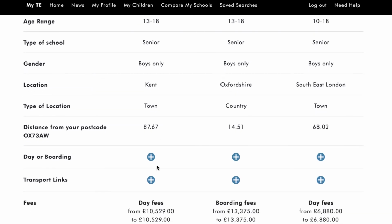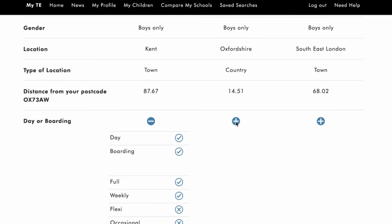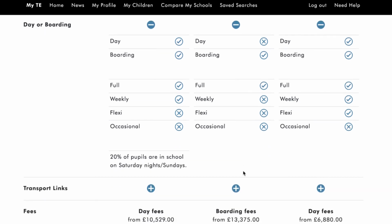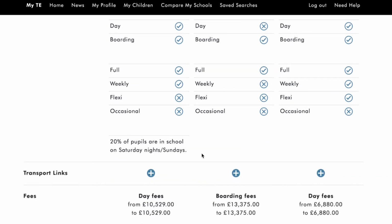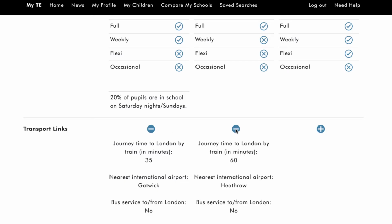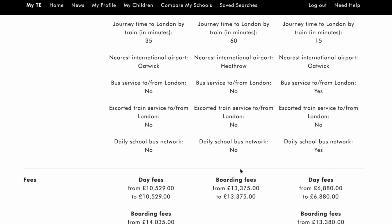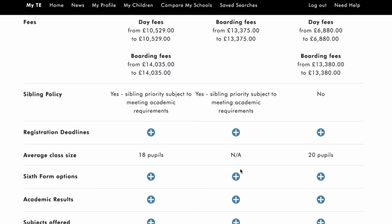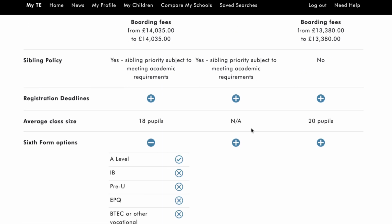Which boarding options are on offer? If you open this up, it will tell you day, boarding, full, flexi, weekly options and how many are in school on a Saturday night and a Sunday. You also have each school's transport links, fees, registration deadlines, sixth form options.